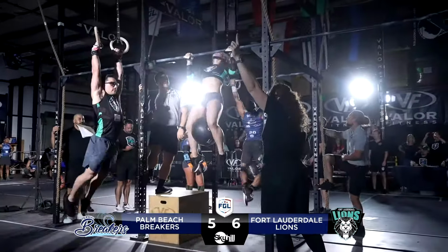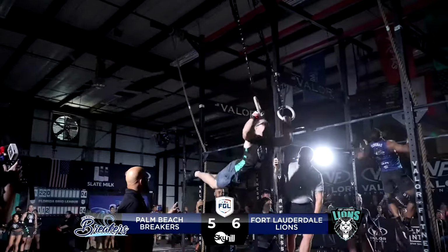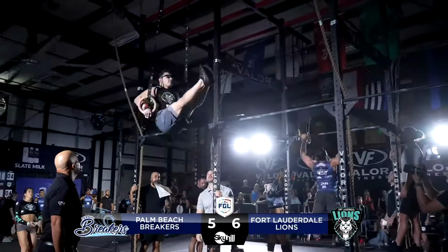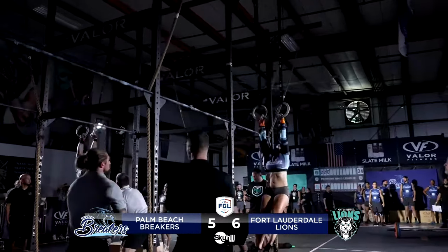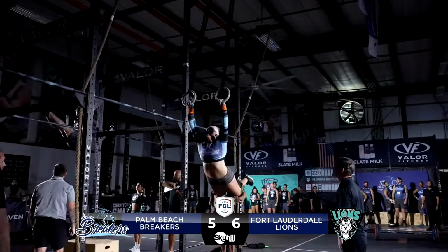Absolutely, and again, it looks like they weren't first to start, but they're first to the muscle-ups. And I mean, if I was a betting man, Cassie, I would put my money right now on the Lions to take this race once again. It's just tough to beat these two on the rings. 100%, I'd say that's a safe bet.